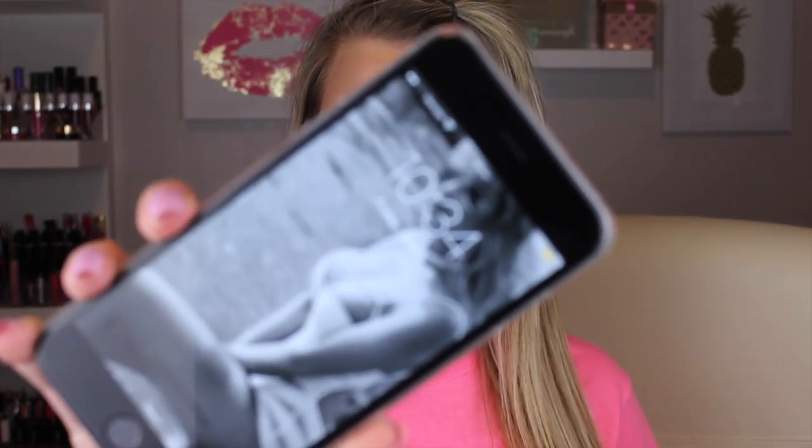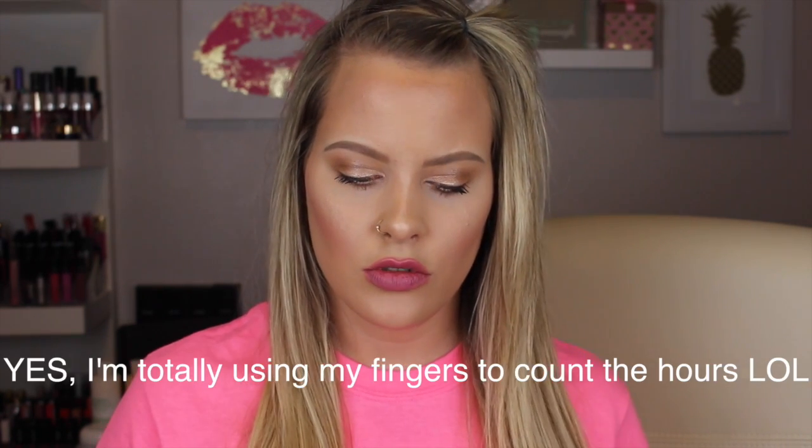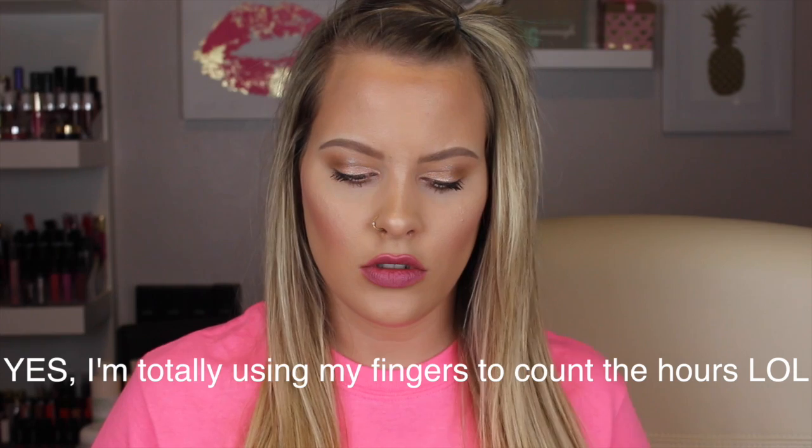Hey, so this is my last check-in. It's 10:34. So I've had this foundation on for about 8 to 9 hours, and it still looks really good. I did have to powder once, which you saw at 8 o'clock, but other than that, it looks really good. I'm gonna zoom in real close. See, it still looks pretty good.